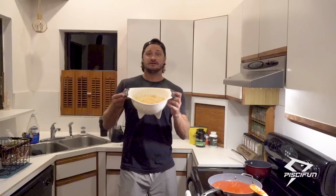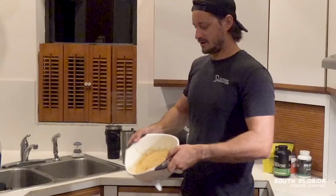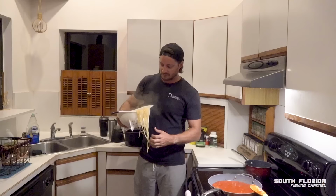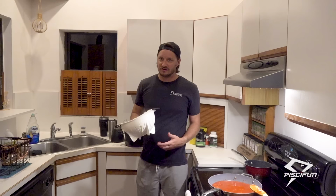Now, the key with the noodles, if you get your noodles done and you put them inside your strainer, you don't want to just let them sit there. Once in a while, you want to give them a flip so they don't get all mushy and soggy on the bottom. I already did like 3 flips. They were all perfect, but you know, when the camera's rolling, things don't really go to plan for me. Now I have noodles on the floor.